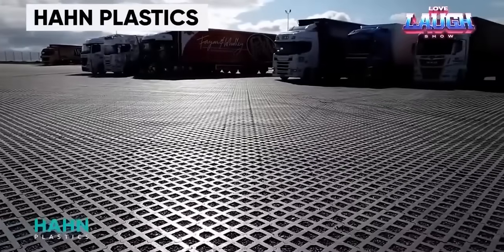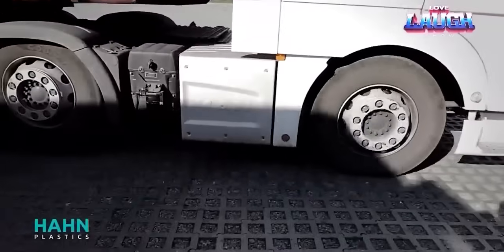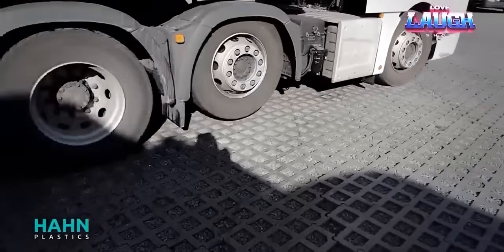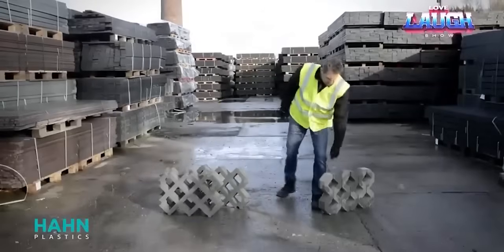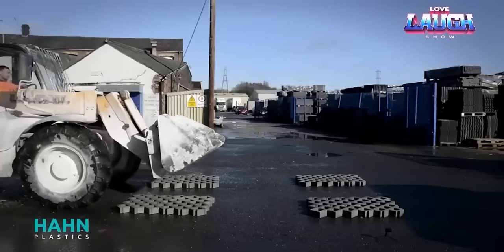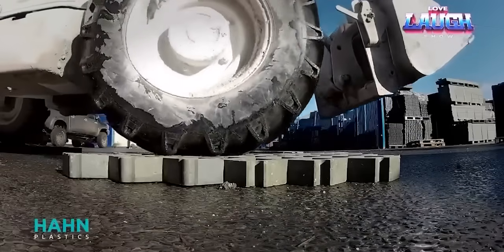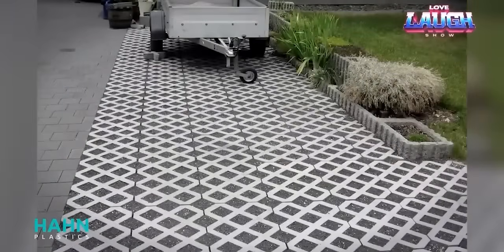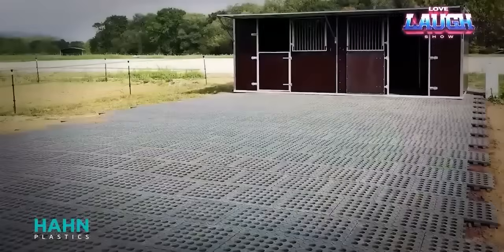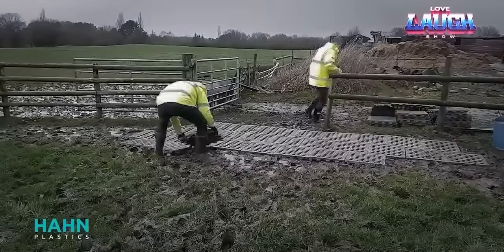Han Plastics LTD, an international company, continues to produce by recycling plastic and creating lightweight grids. These grids, weighing only approximately 19.84 pounds each, are suitable for use in parking lots and warehouses, even for loaded trucks. In addition, when used with a drainage layer, these grates can effectively address rainwater drainage problems and prevent mud buildup. This makes them a great choice for farmers and horse breeders.